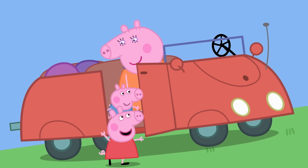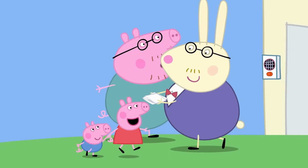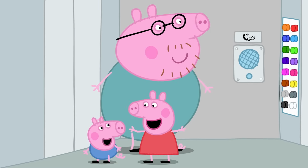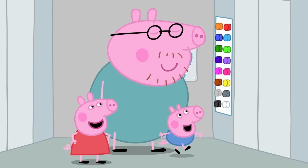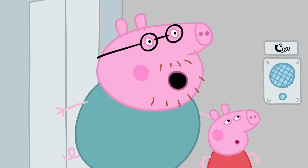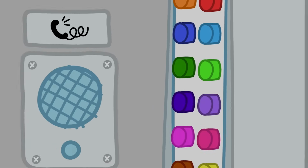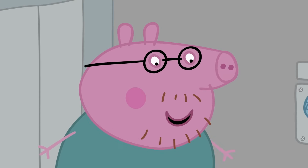Back soon, Mummy. Bye. Daddy Pig has to pick something up from work, so Peppa and George have come with him to his office. Sorry, Mr. Rabbit. Phew. George really likes all the buttons in the lift. Oh dear, all that button pushing has broken the lift. Whoopsie, George. Don't worry, George.